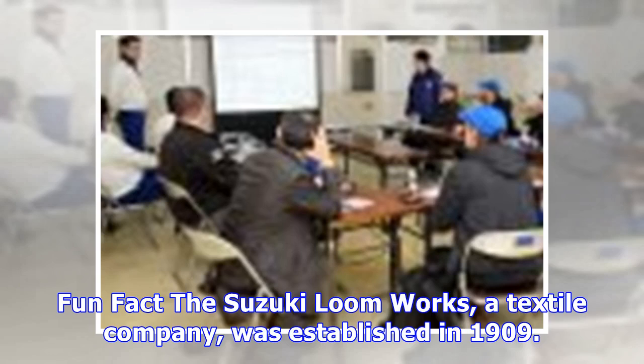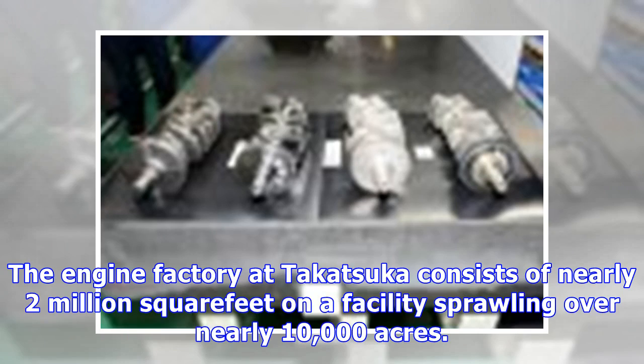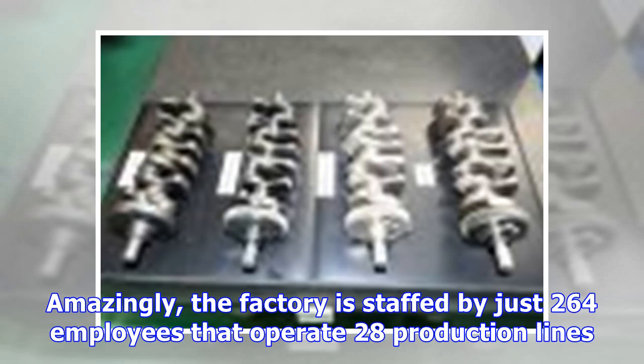Fun fact: the Suzuki Loom Works, a textile company, was established in 1909. Suzuki's first motorcycle, the unfortunately named Power Free, debuted in 1952. The engine factory at Takatsuka consists of nearly 2 million square feet on a facility sprawling over nearly 10,000 acres. Amazingly, the factory is staffed by just 264 employees that operate 28 production lines.